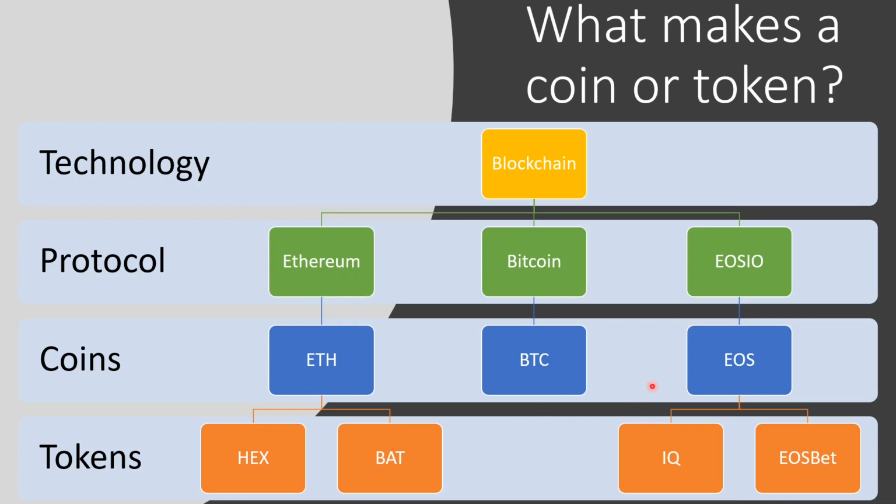Now, if we jump across and have a look at EOS, using the EOS.io protocol, which is a blockchain. And we have EOS, which is the native currency of the EOS.io network. And then we have projects that have launched on top of the EOS network, this one being Everipedia, and this one EOS Bet. So these are in fact tokens on top of the EOS network.